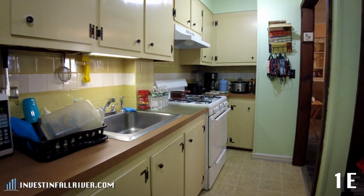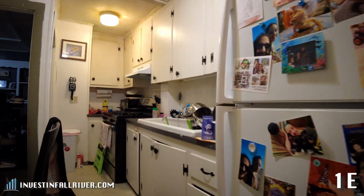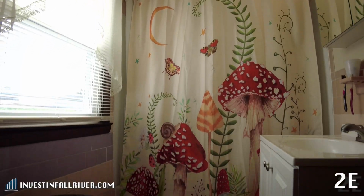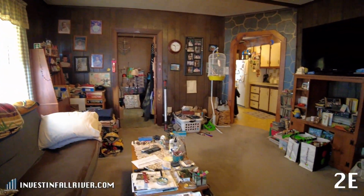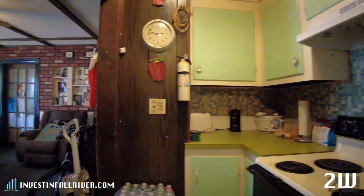This is unit 1E. This one's $1,100, 2-bedroom. This is unit 1W, $1,000, 2-bedroom. This is unit 2E, $800, 2-bedroom. This is unit 2W, $900, 2-bedroom. The 3rd floor is a little unique here. So this one, it's 2 1-bedroom units.